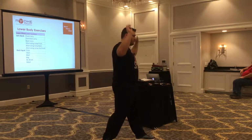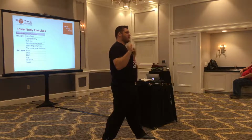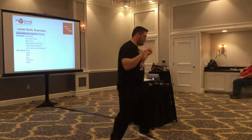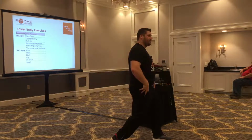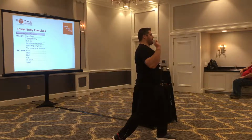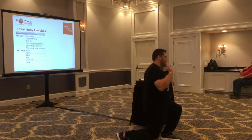Split stance squat. You can go back carry, front carry, overhead carry. I prefer front carry because that's what the throw is. And in the technical session yesterday, we talked about having bent legs, right? When we split, bent legs, most of the weight on the front leg. Jerk squats here, I like it. You just come straight down and back up.